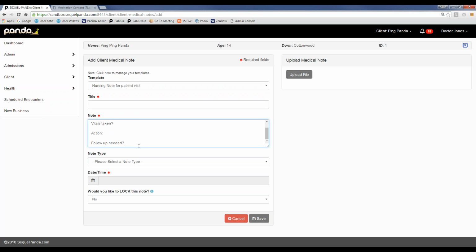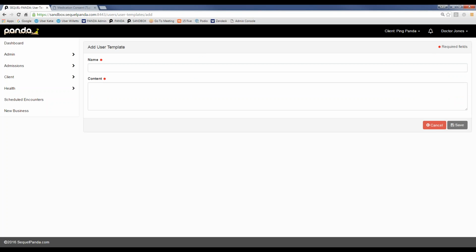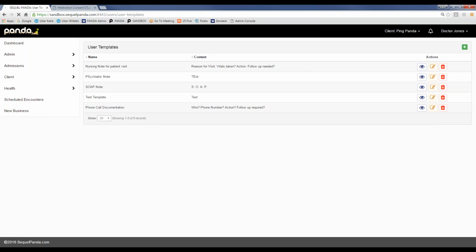Really basic. If I want to add a new template, I just click here to manage my templates. Here's all the templates I've created so far. If I want to add a new one, I just hit that green plus sign and I can add a new template. You just have to have a name and then content of the template. You can copy and paste from other documents, like a Word document. Say you had something created and you wanted that to be in Panda. You can copy and paste into here if you want. So I think that's kind of helpful too. Let me get back to my medical notes.